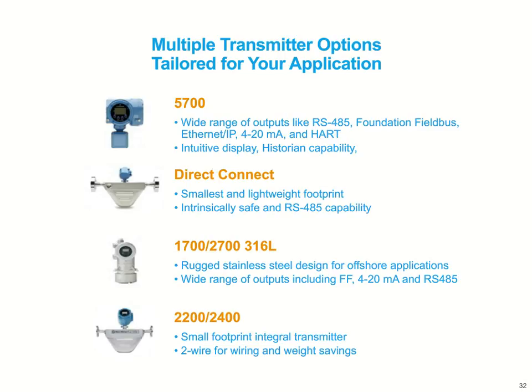We have other transmitters too. We offer a 2-wire transmitter, so if you're really concerned with wiring costs, this is a good solution for you. We also have compact transmitters if space and weight considerations are most important. And finally, we have stainless steel transmitters for offshore applications. So whatever your connectivity needs, we really have you covered.